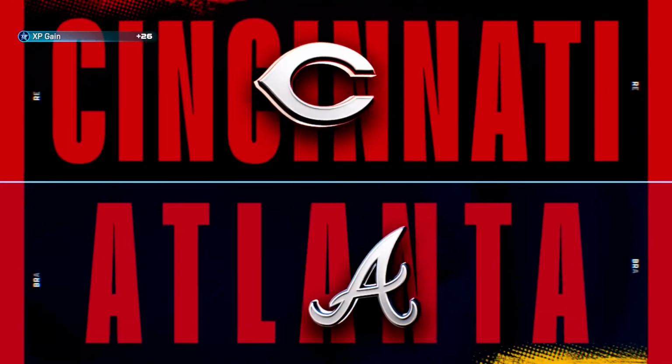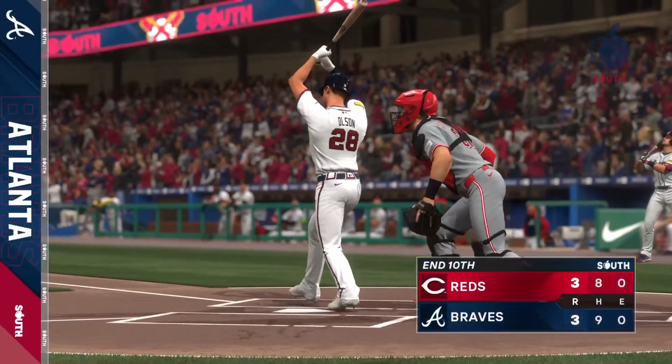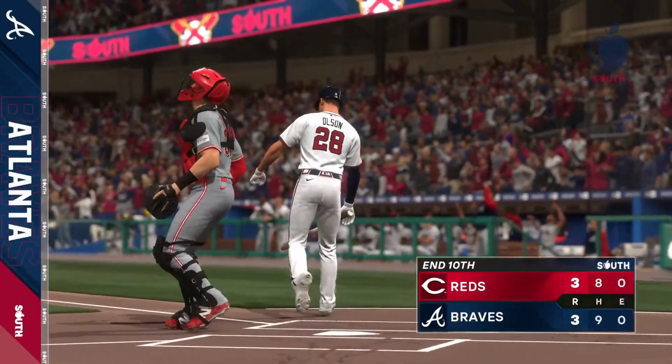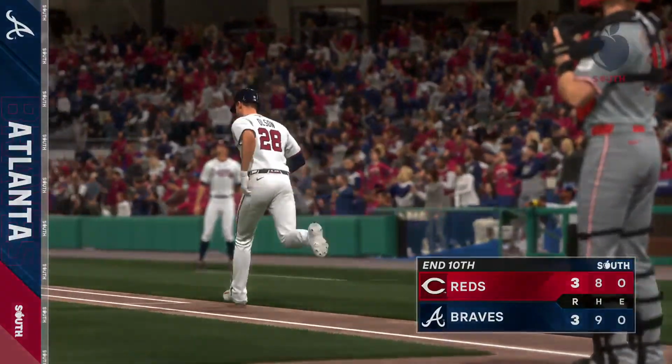And the Braves will strand 3. So no change in the score. It's 3-3. That was an opportunity to do damage. He popped it up instead. Frustrating at bat. He'll be thinking about that one for a while.